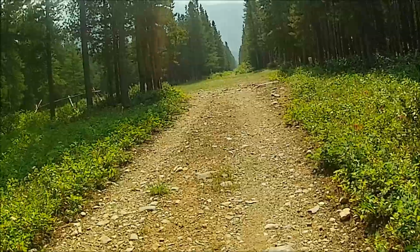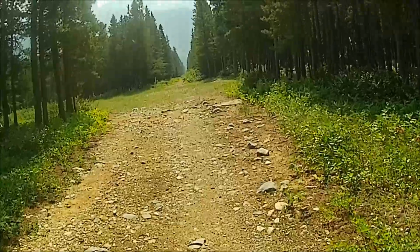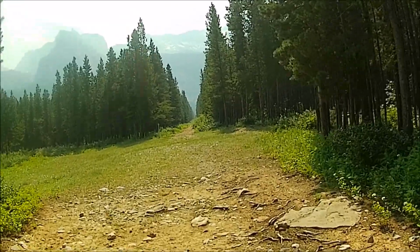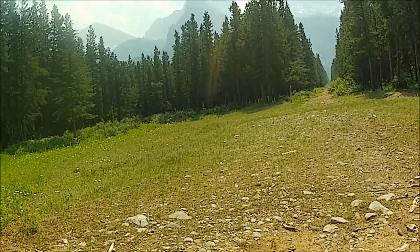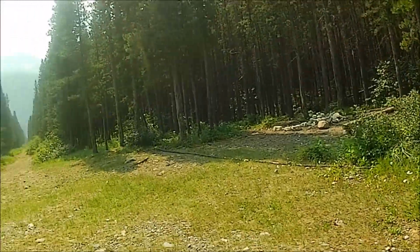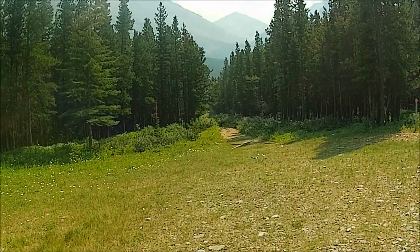Okay, so I think this is the junction here. Yeah. So this is a primitive campground here. Nice spot. We're at about 5.5K. Nice fire pit there. That way to the Promised Land. That way to Andy Good Basin.